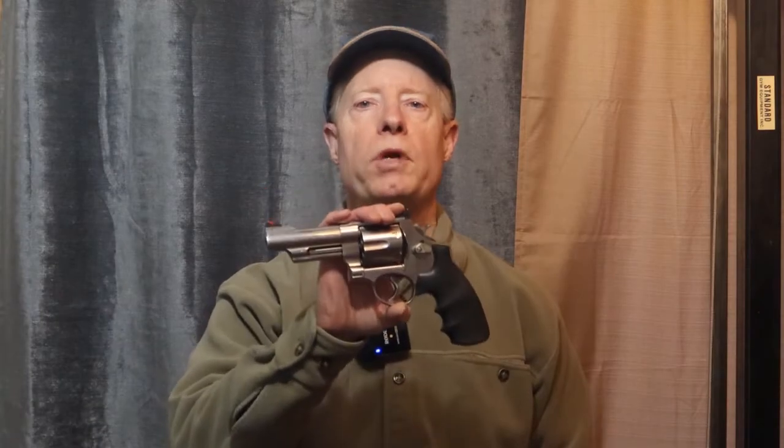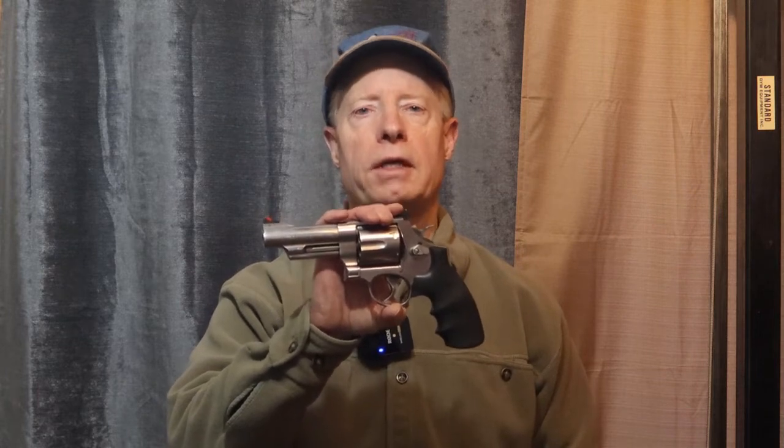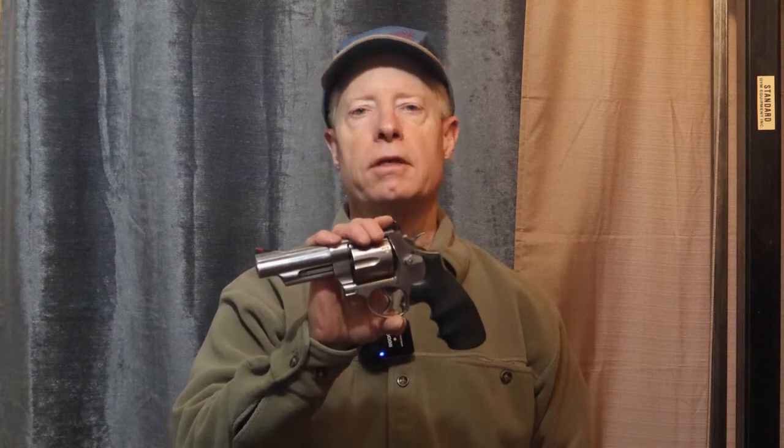Now, when it came to the 629, I have a confession to make. I haven't been practicing with double action revolvers for a while lately, and I think it kind of showed there. I think my performance, at least on accuracy, I don't know about the time, but on accuracy, I think it would have improved a fair amount if I had had more time on this gun.